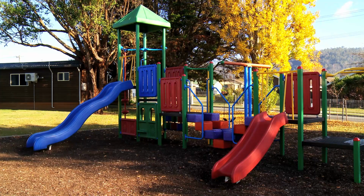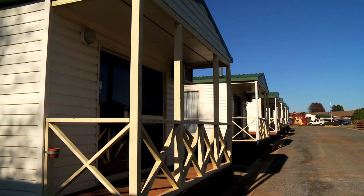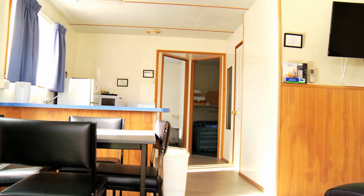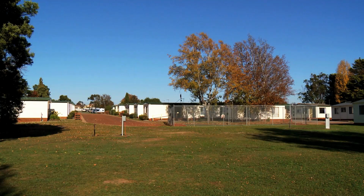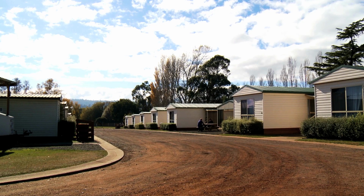Do you cater for families then? How do you do that? We definitely cater for families in our 6-berth cabins. We can cater for families with the queen bed in one room and the double bunks in the other rooms as well. We also have some small budget cabins which business people can come and stay for 1 night, 2 nights. That's nice and cheap if they do business in Launceston. And something a little bit more luxurious, we have our spa cottages and superior cottages as well.